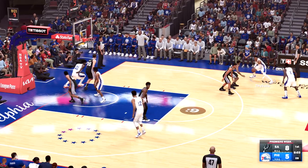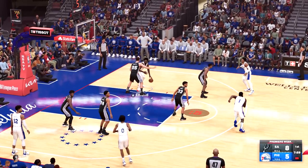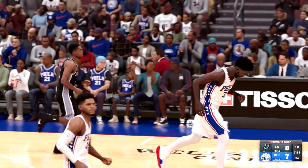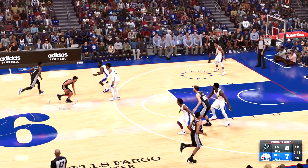Able with the ball. Pass to Embiid. Over Pirtle. That's it. He's got two made now, and he's shooting two for three. And this is what makes him so dangerous. And he makes stretching the floor look effortless.